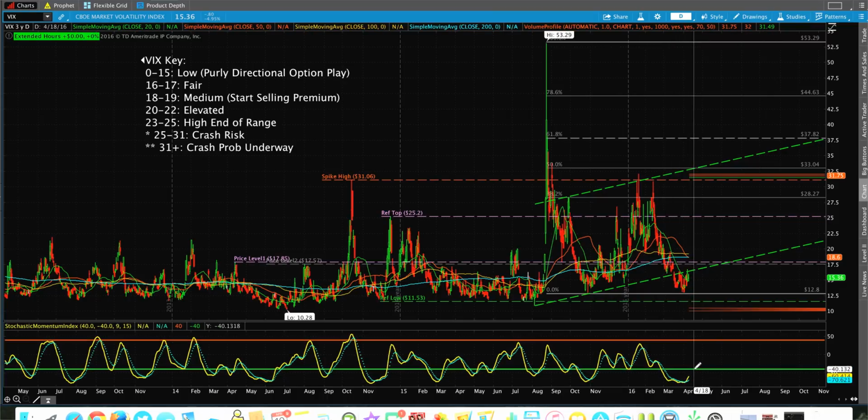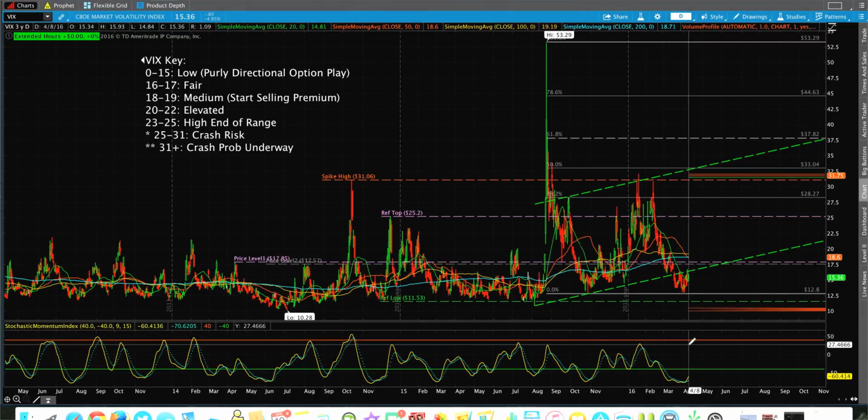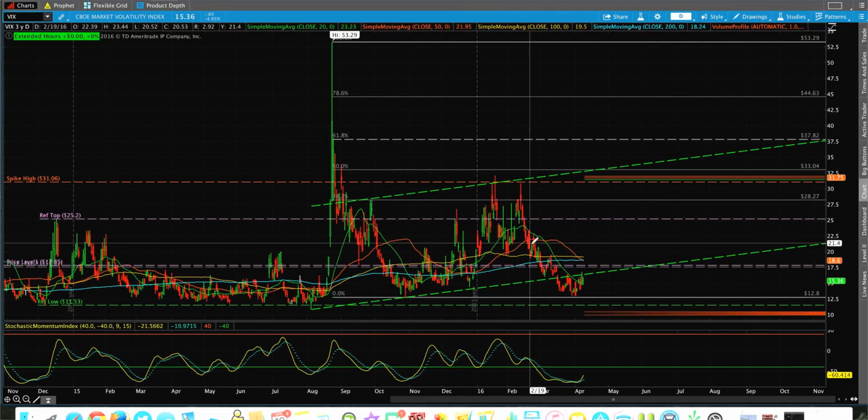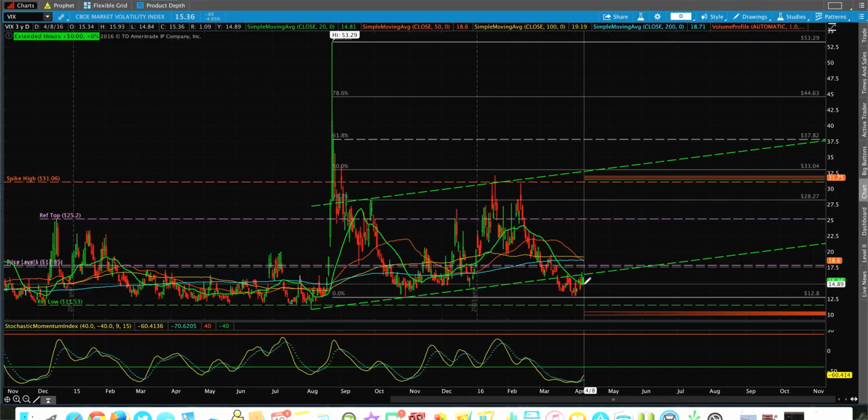You can see it's starting to bend back up. We could be in for a period of some increased volatility. I'm going to zoom in a little bit. You can see here the 20-day moving average was some resistance. Now, the last couple days, it's been acting as support. So I would be a little cautious here with regard to selling premium or with longs until you see this settle back in.